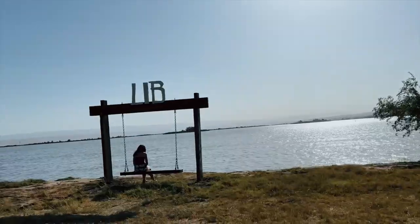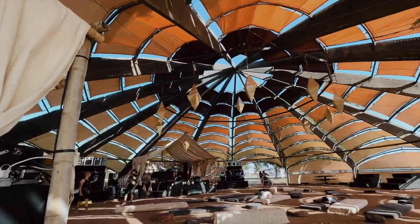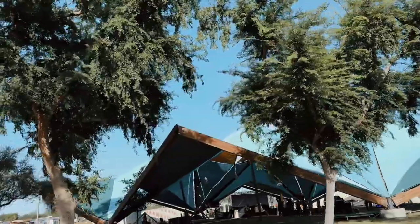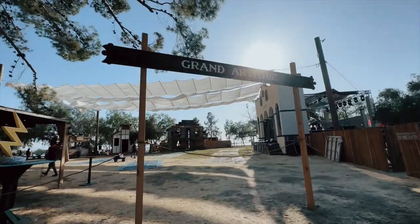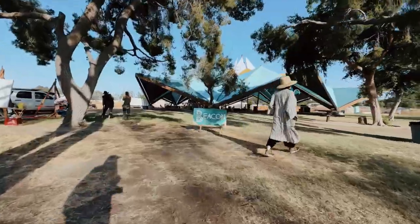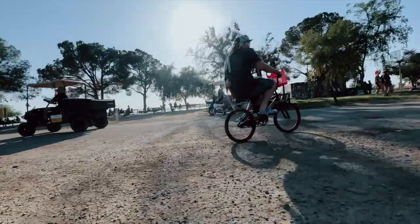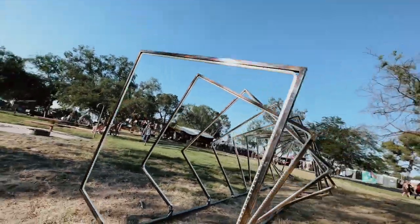And for those of you who are wondering what Lightning in a Bottle is, it was a music festival started in 2006 and has moved locations around the Central California area, ending up at Buena Vista Lake in Bakersfield. My festival hopping friend Maria calls it a cross between Coachella and Burning Man. And while I haven't attended either of these events, I could definitely feel what she meant after the first couple days here.